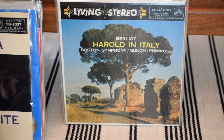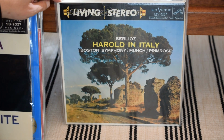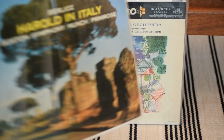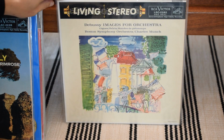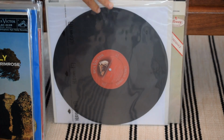And then a couple of American pressings, a couple of Living Stereos. This is Berlioz, Harold in Italy, Primrose as the soloist. I just didn't have a copy of this, so I picked it up. I focused more on trying to grab the British releases because these Living Stereos, I feel like you can find anywhere. But to get this in really good condition like this, Indianapolis, Shaded Dog. And this Debussy, Images for Orchestra. This is Munch, Boston.